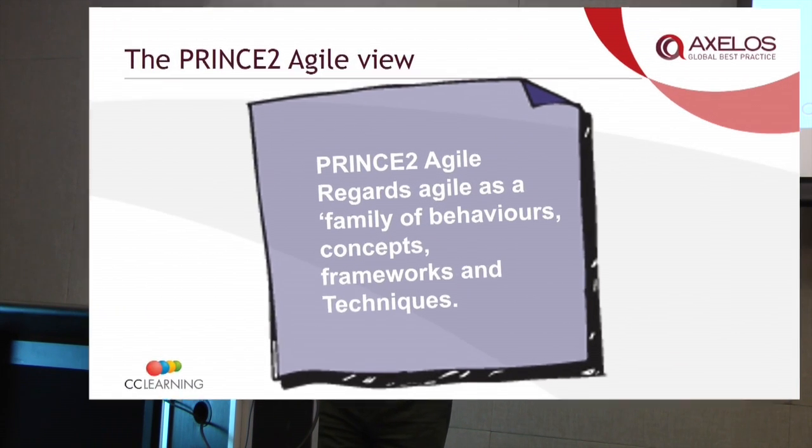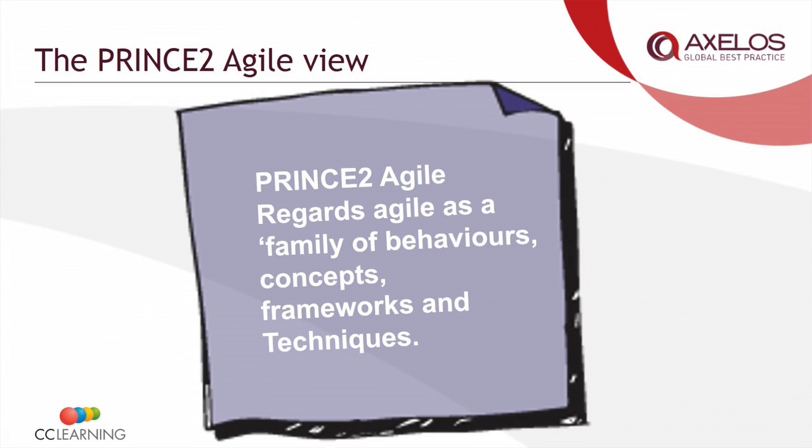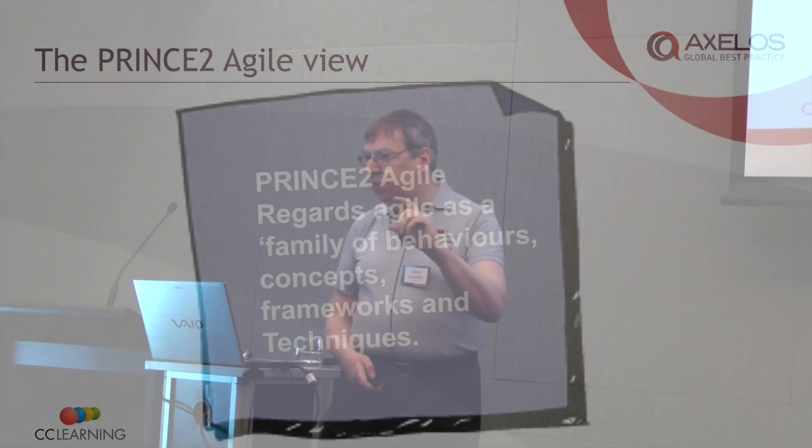Now, PRINCE2 Agile view of the world. As Mike said on the film, it's not really a specific single method per se. They've chosen this phrase, a family of behaviors, concepts, frameworks, and techniques. If you like, it has PRINCE2 through the middle as the backbone. Around that, you've got a lot of other things. In some respects, for those of you who are PMI, it's actually a nod to the PMI view of the world with the body of knowledge. So you've got the PRINCE2 method, remember, as the backbone, but then you've got this big toolbox of ideas in the manual and the method as well.